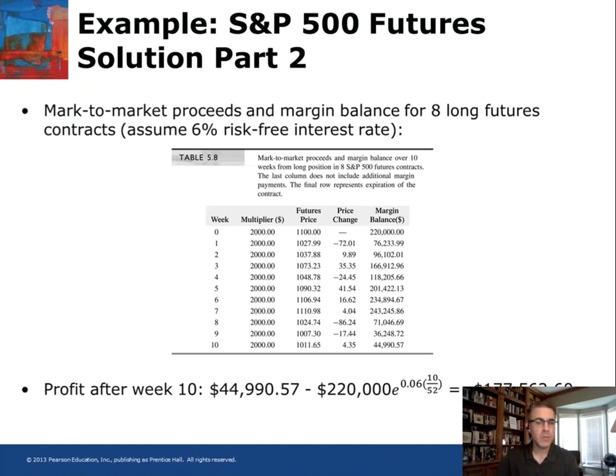Table 5.8 in the book illustrates what happens to this margin account if we allow this example to play out for 10 weeks, with the index value changing week to week. You should review this example to ensure that you understand how margins operate. The multiplier here is just the 8 contracts times the 250 notional value per index point. That's the 2,000 you see in the multiplier column. After week 10 in this example, the margin account sits at about $45,000.